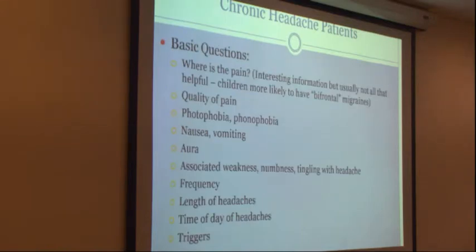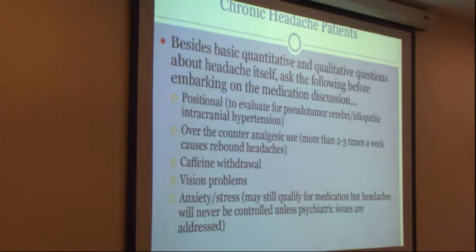So you have a chronic headache patient, they're coming to you, they've been having headaches for 6 months, whatever, they wanna know what to do. You refer them to me, but I'm not gonna see them for 3 months, so what are you gonna do? First, you're gonna ask them basic questions. Where is it? What is it like, quality, quantity? You guys know the basic questions. And then you're gonna ask them some other questions.